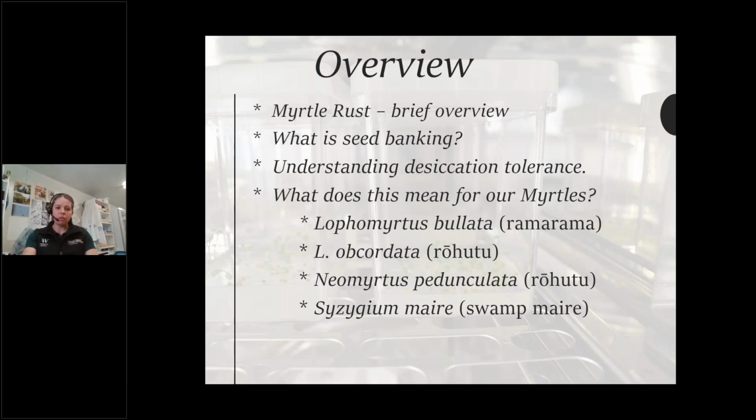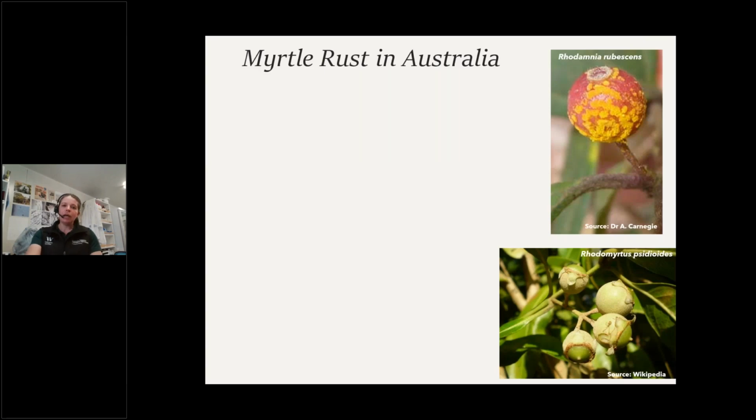And in particular, I'm going to talk about Lophomyrtus bullata, which is ramarama, Lophomyrtus obcordata, which is rohutu, Neomyrtus pedunculata, which is also rohutu, and then Syzygium maire, which is swamp maire. So without further ado, a quick journey down the myrtle rust route.